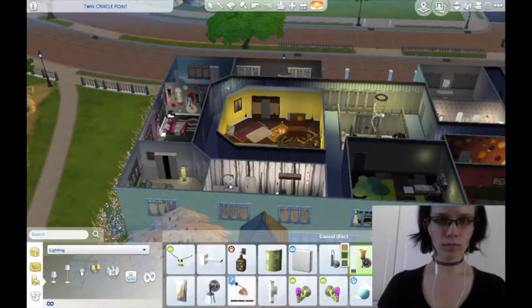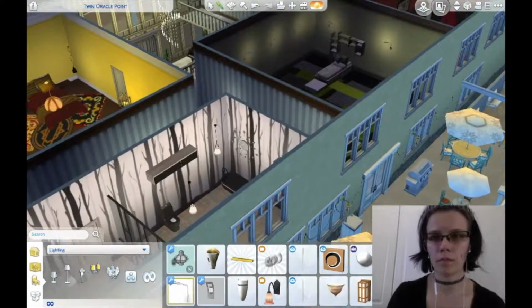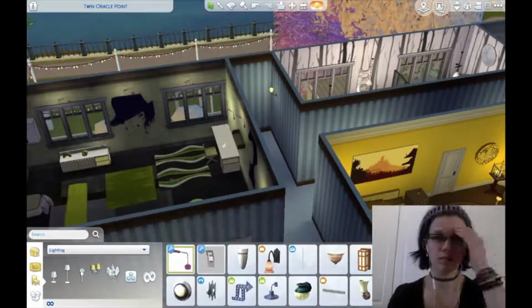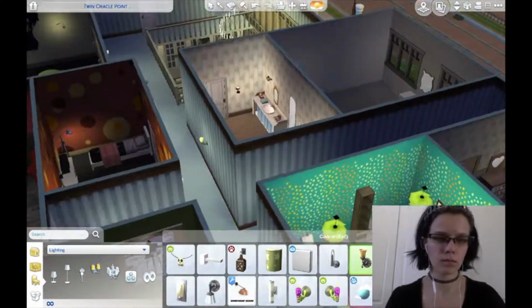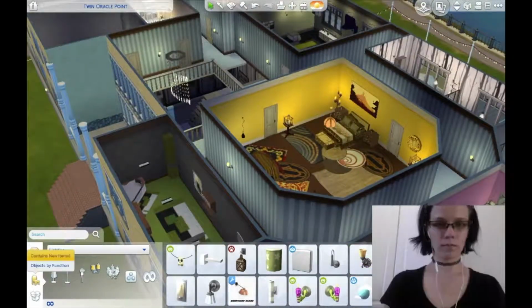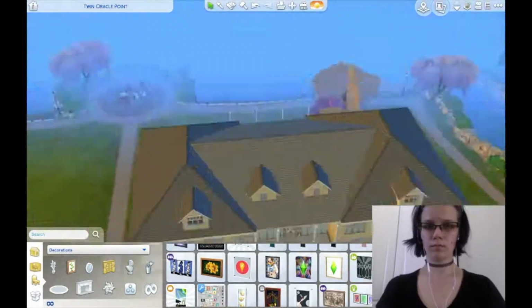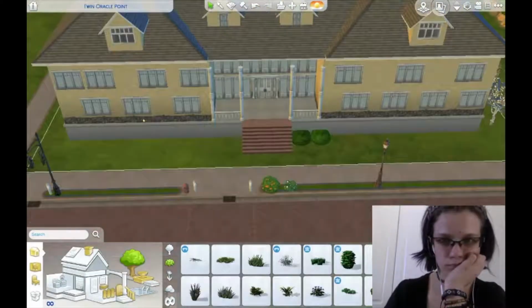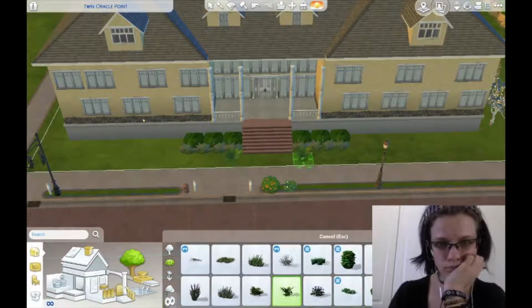And yes, yellow walls. And then we had to light the hallways and the bedrooms, because I forgot to light things. We put some pictures up. And then we landscape some more. Landscape the front.